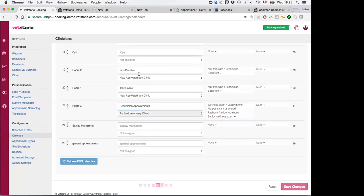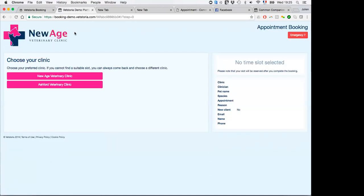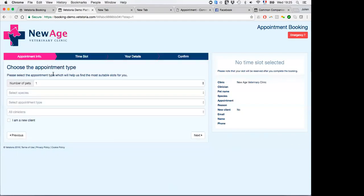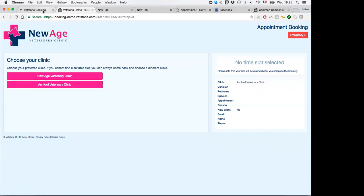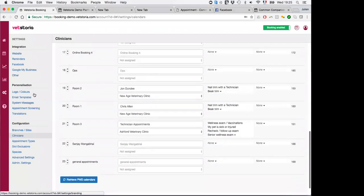I'm going to activate a branch. So it is possible to start the booking process by the selection of a branch. Here we've got the New Age Clinic and the Ashford Clinic. When you click on one, you get to one process. When you click on the other, you get to another process. Now, if the customization within one account is not sufficient, it is possible to create two accounts and combine them to get the same result, with completely different accounts and different setups, if that were necessary. It is rarely necessary, but it happens on occasion. So for that question, I'm happy to say that there would be no problem whatsoever. We'll find a way.